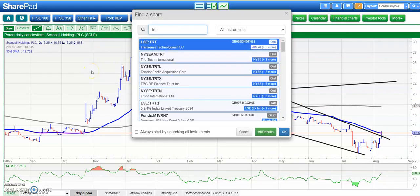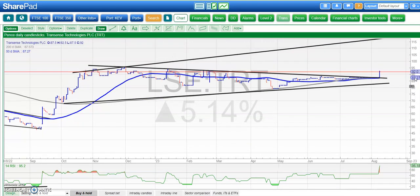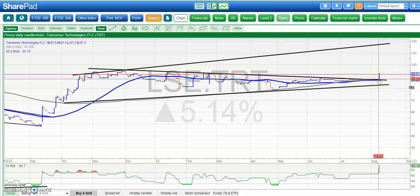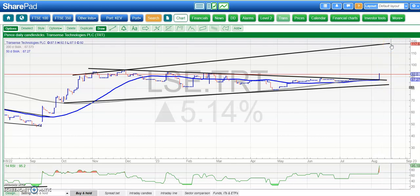Next situation is one which we don't look at very much, but Transense. Here we've had an extended consolidation for the shares over much of the last year. Rising trend channel from October. Had the breakout today through a November resistance line and through the 50-day moving average at 87, above 87, looking for 120 as soon as the end of next month.